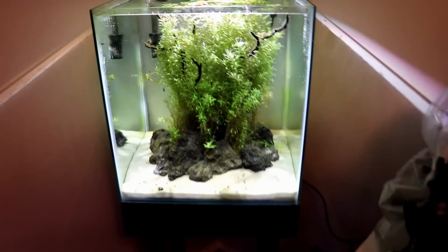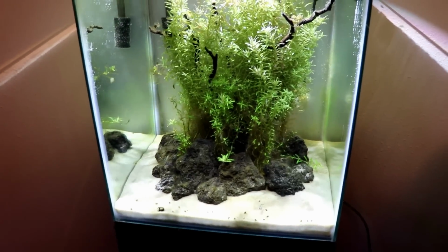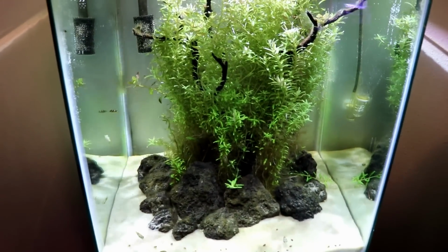So anyway, the puffer tank, I like it, don't get me wrong, but scape wise, here's the thing.